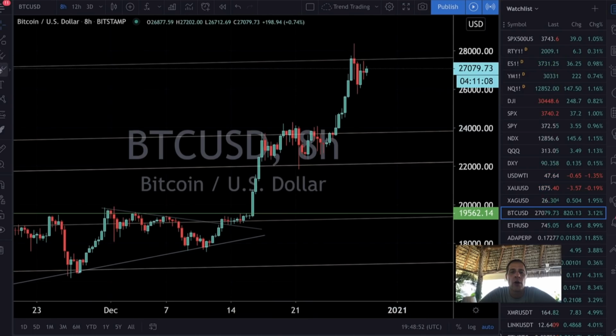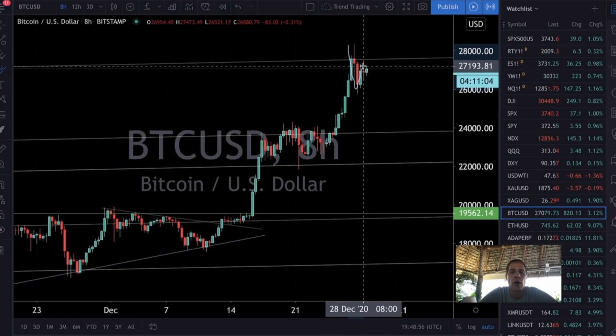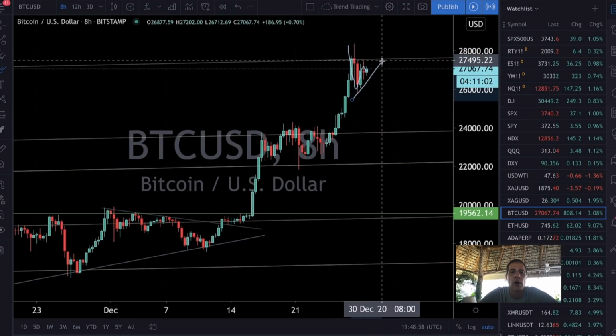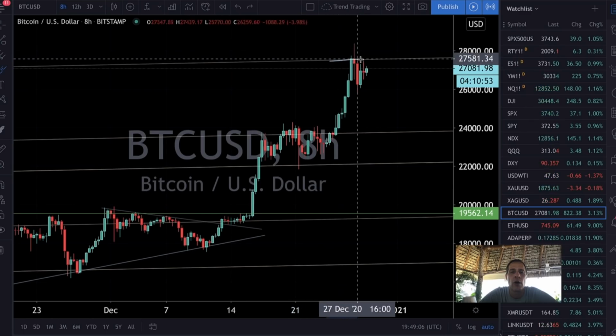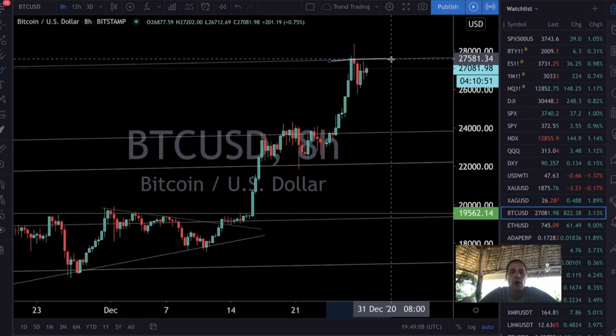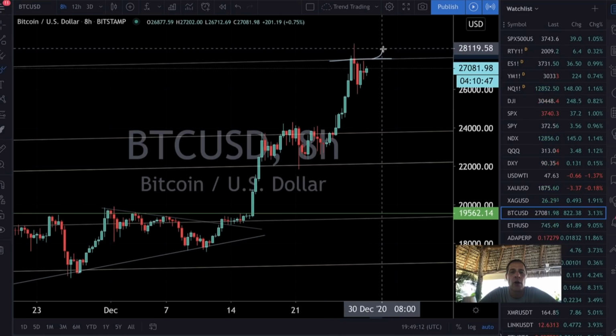When I say consolidating, you could see that it's kind of feeling out where to go. Sold off, bounced back, and you can see that it's currently making higher lows. But most importantly, you can see that this trend line over here at 27,500 is currently in play, breaking above there.